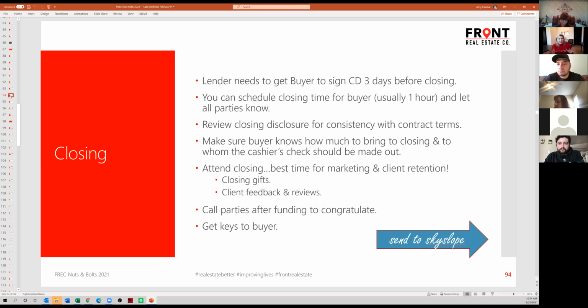Instead, what has happened is that the buyer gets this rushed 6, 7 o'clock at night CD, and documents still aren't to title. It's still kind of a mess, but it does actually make it where usually within that 3 days, they have figured it out and gotten everything together so that we can show up for closing and know that there is actually going to be a closing. So that's normally a good thing. You can schedule the closing time for the buyer. That way you know it's a good time for you too. Usually it's going to take about an hour, and then let everybody know.